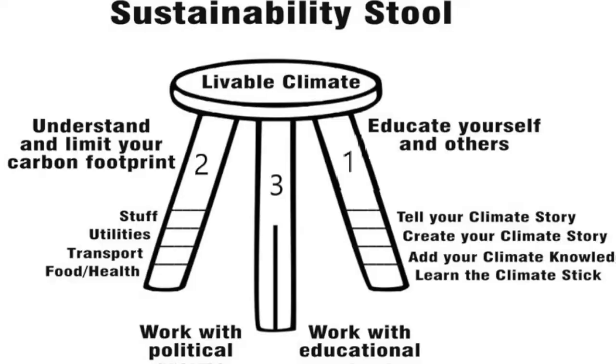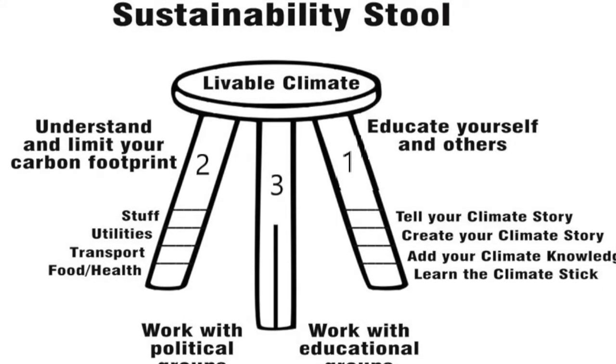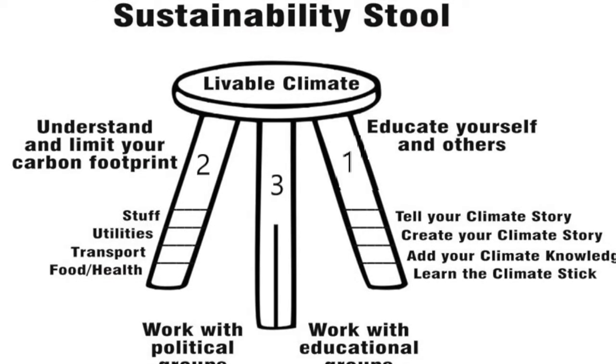So we use a special tool that we've developed to help people get better stories, and it's called the Sustainability Stool. The Sustainability Stool is how we help people get their stories so they can talk about the Climate Stick and the issues of climate that are concerned for them.